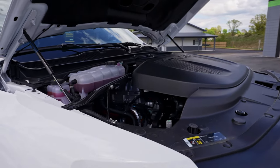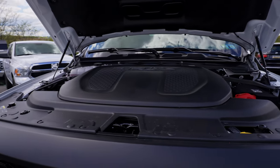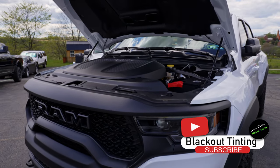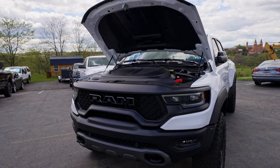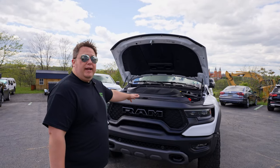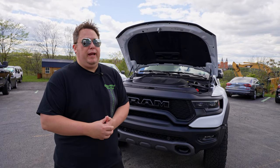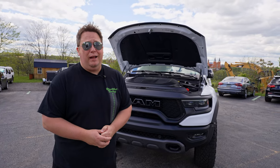On top, you have that gigantic supercharger, and because of that, this thing is able to put out 702 horsepower and 650 pound-feet of torque. So this is not your average truck. This thing is an absolute beast. And because of that gigantic engine, the gas mileage is not looking so good. We get 10 miles per gallon in the city and a not much better 14 miles per gallon on the highway.